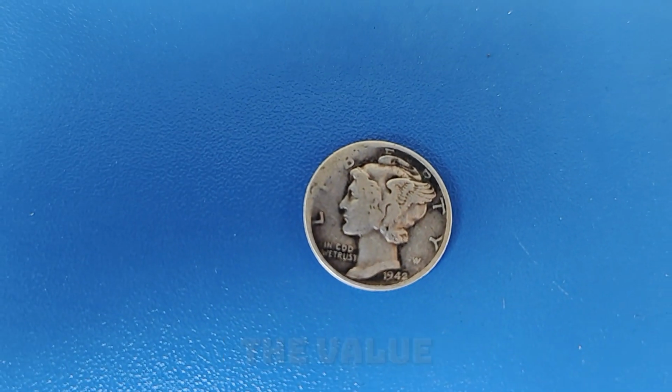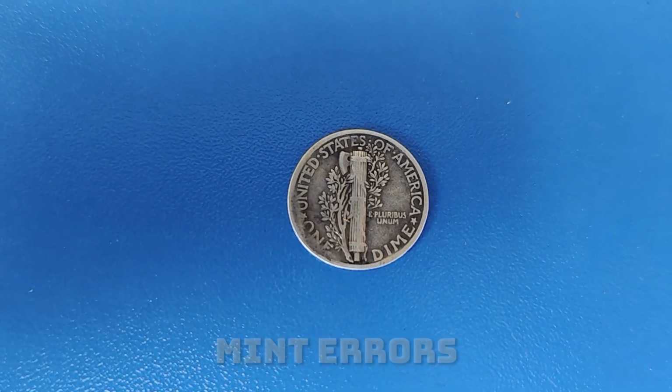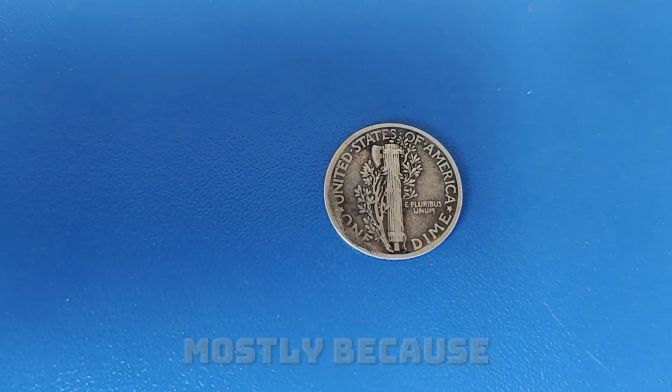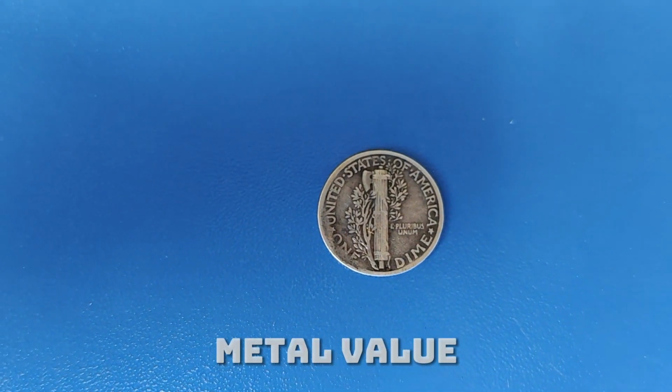Now let's break down the value even further. A regular 1942 Mercury dime without any mint errors, in circulated condition, might fetch you between $2 and $10, mostly because it's made of 90% silver, which gives it intrinsic metal value.